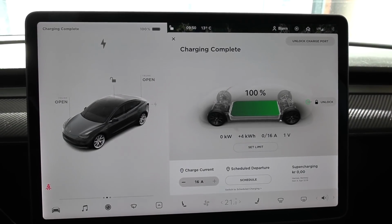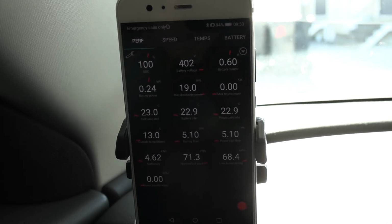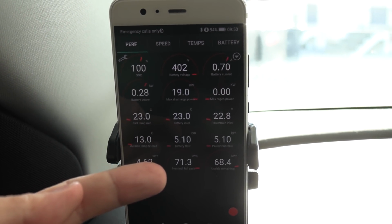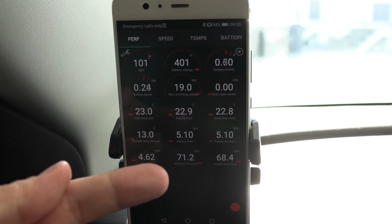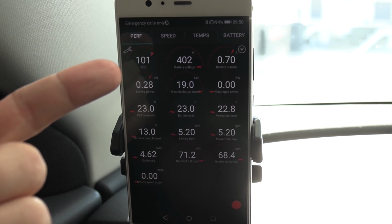All right, charging is done. And we have, okay, let me adjust here again, always tricky with the backlight. Yeah, so this one reports 71.3 kilowatt hour. That's actually 0.1 kilowatt hour lower than MC Hammer, and it also reported 101% state of charge.